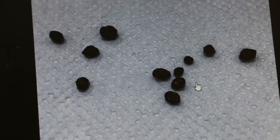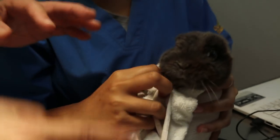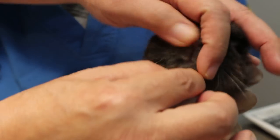Now we come to the real rabbit. The real rabbit today, I will just open the mouth to see the teeth. But you have seen it from the images, but it's just to complete the video on the teeth. Now you can see.